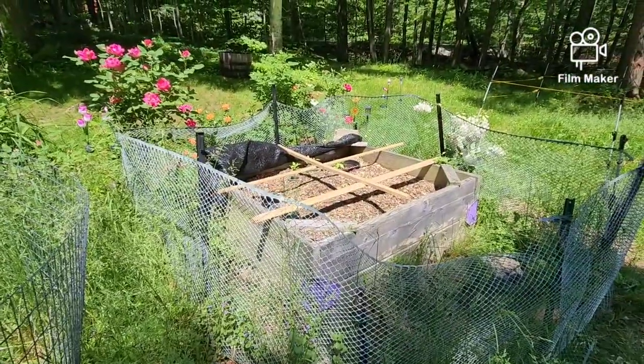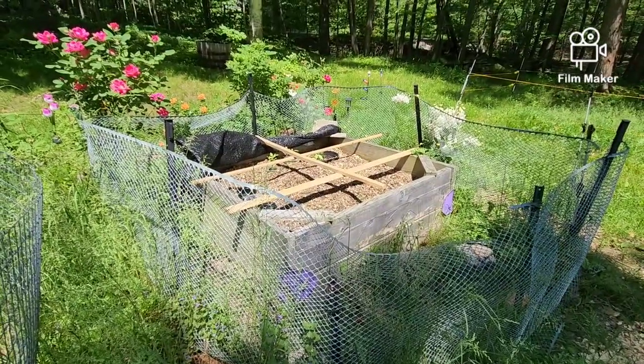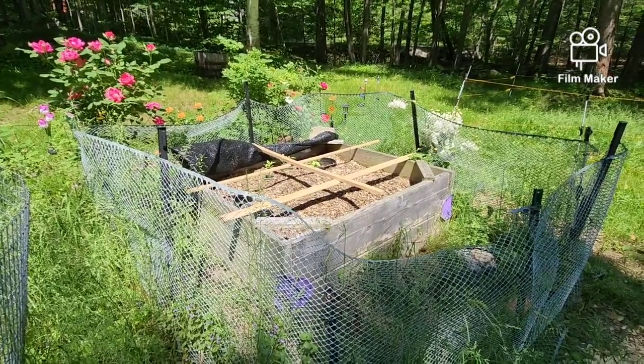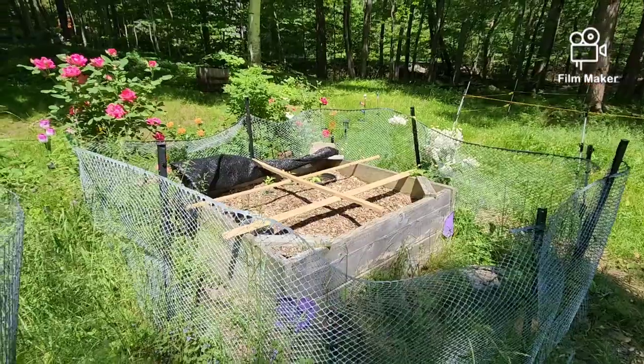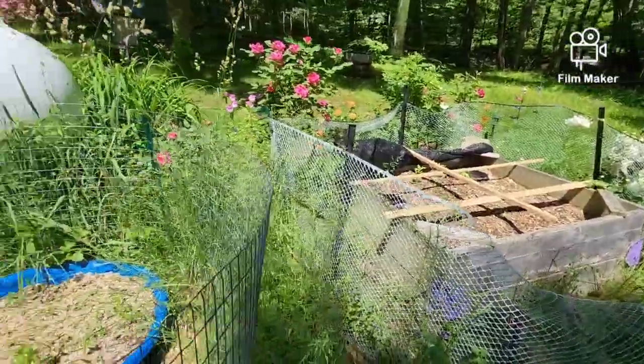And if you have a slug or a snail in there, they will go right along and just eat up all your row. So something I think ate up that row. I'm going to have to just move the soil around and see what I might have in there. I don't know. Something did.